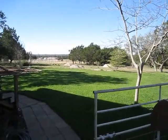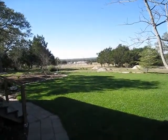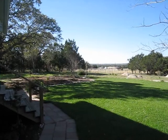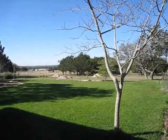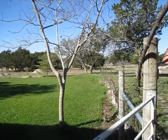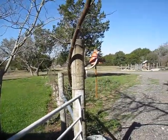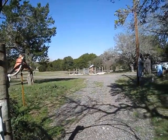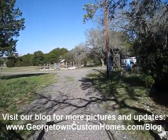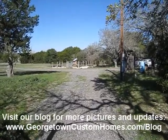One last view from the property, the front of the property here. You can see very nice and calming. Very peaceful, very set back into this property, and there's plenty of space front and back for a lot of privacy. This is 1181 Live Oak Trail in Liberty Hill.